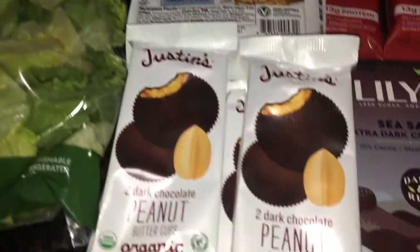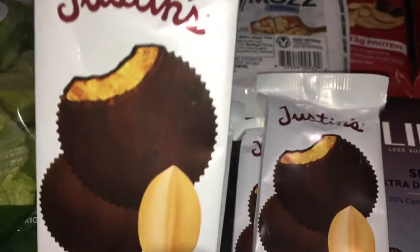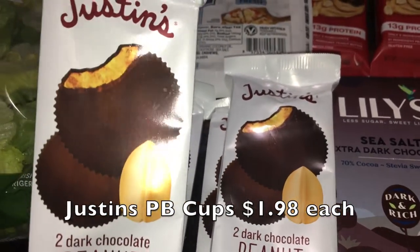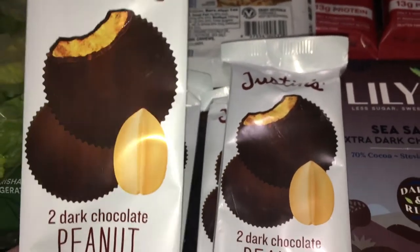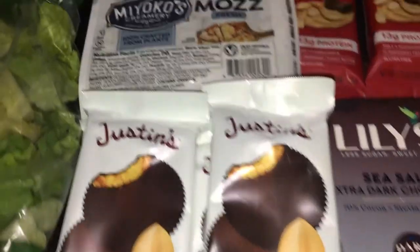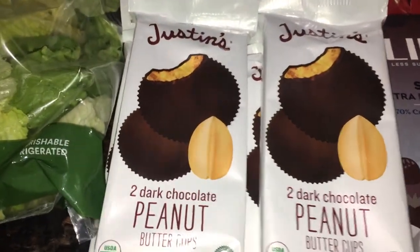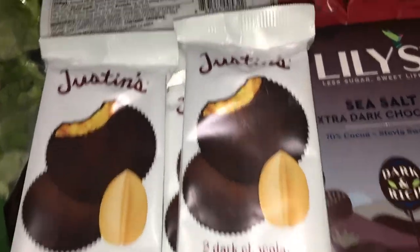Let's see. I also got my daughter, she loves these Justin's peanut butter cups, and these are vegan, in case you are wondering. I think they also come in milk chocolate, and the milk chocolate obviously has dairy in it, but the dark chocolate ones are completely vegan. And these were a Cartwheel deal as well. I think they were like 10 or 15% off, so that's why I grabbed them, so she could have a little treat here or there.